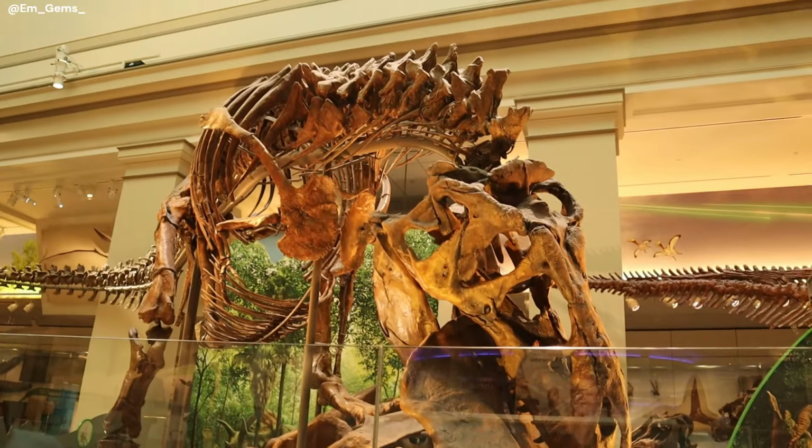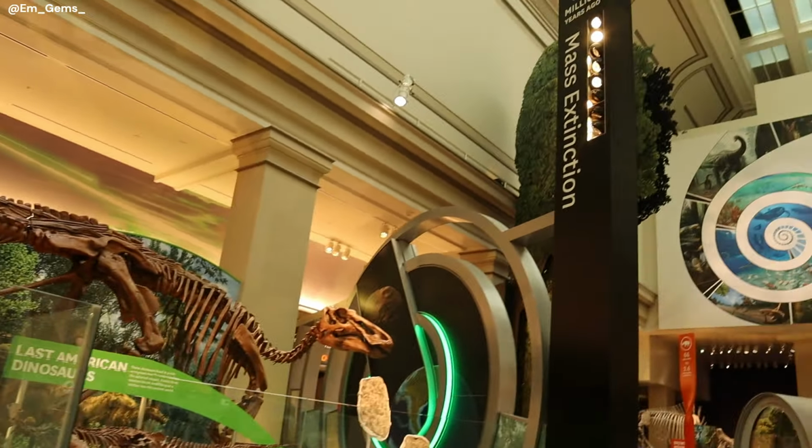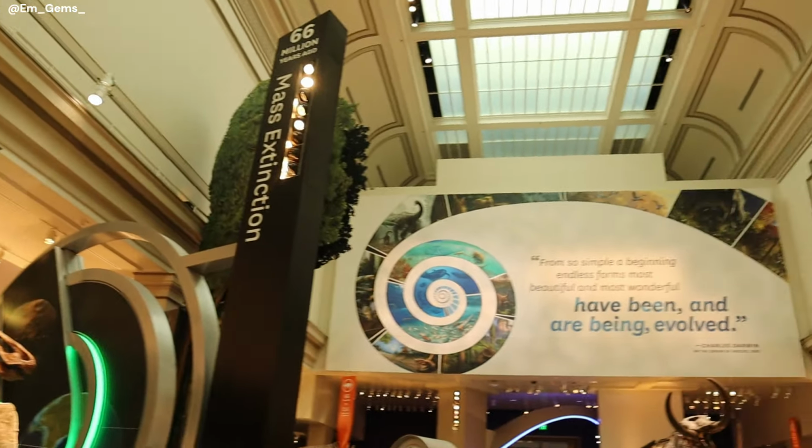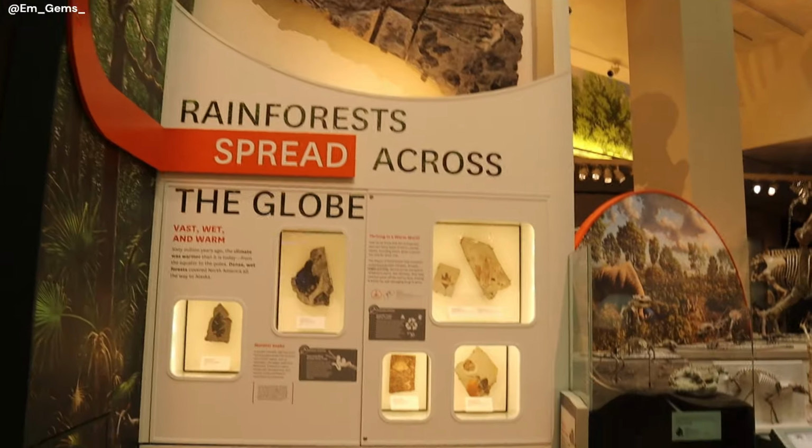It's almost like Hotel Transylvania meets a museum, because it's like the skeletons have come alive and they're fighting one another, because obviously they have no flesh on them. So I find it quite amusing. And there's an amazing mastodon as well.